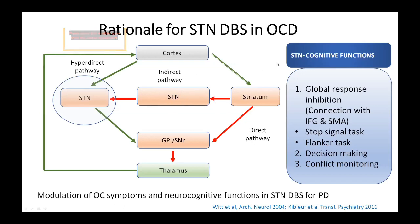And it has been seen that there are various cognitive functions that are modulated by the subthalamic nucleus, and these cognitive functions have been found to be impaired in patients with OCD also. So targeting DBS over the subthalamic nucleus might help in OCD by modulating these cognitive functions. This is another hypothesis, but yeah.